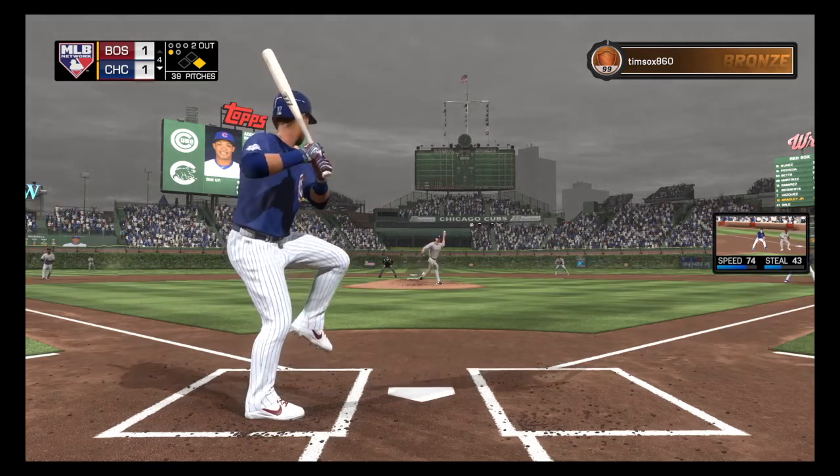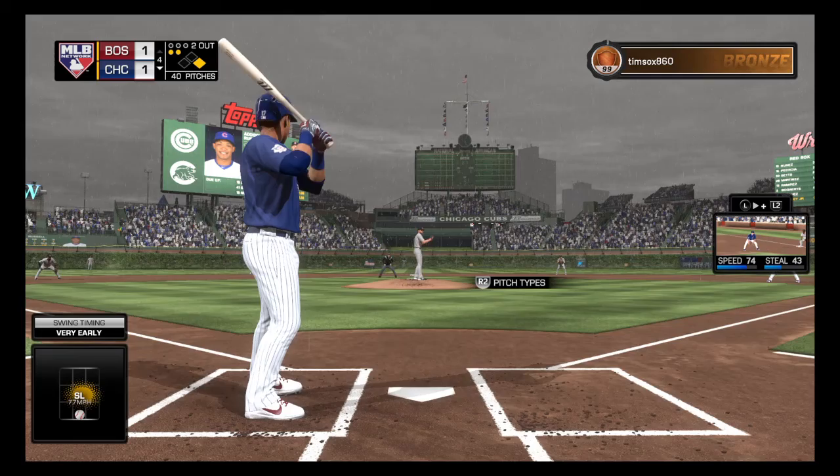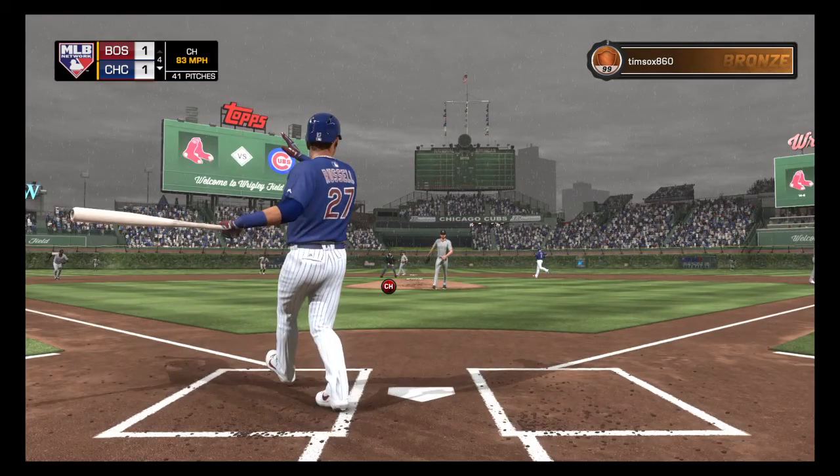He's set. Here's the 0-1. And he's in front of a tight little slider that time. You've got to be thinking he's going to throw that changeup eventually. He's got you 0-2, hasn't shown it yet, and you know that's his out pitch.